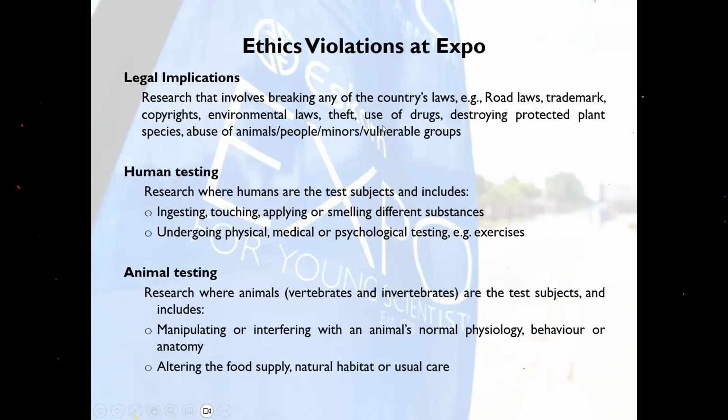Your legal implications deal with breaking of the country's laws. So whether you're working with plants or people, we don't expect you to break any of the country's laws. If you want to investigate drugs and then you go and get samples of drugs, just be mindful, right? Watch out for that one. That's not allowed, right?